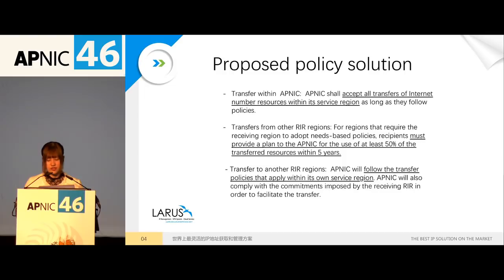Third, transfer to other RIR regions. APNIC will follow the transfer policy that applies within its own service region. APNIC will also comply with the commitments imposed by the receiving RIR in order to facilitate the transfer.